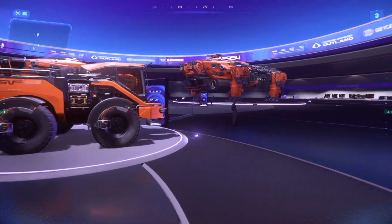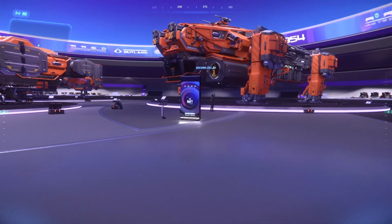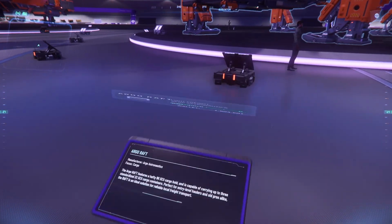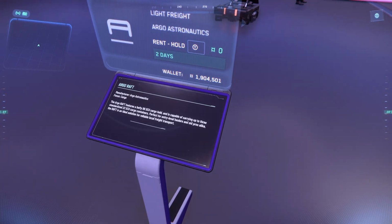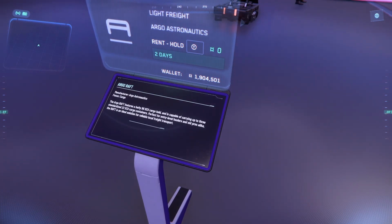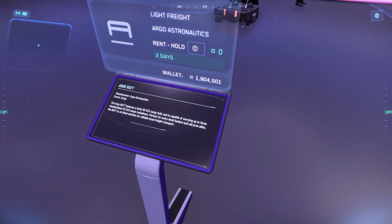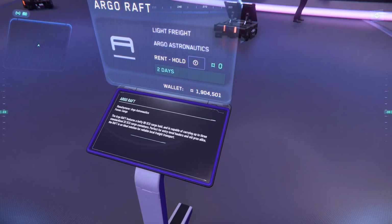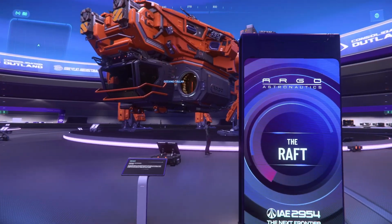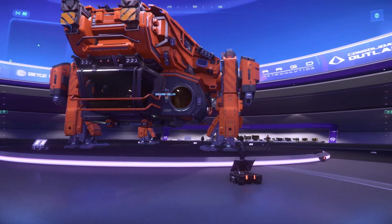All right, so let's head on over here to the Argo Raft. The Argo Raft features a hefty 96 SCU cargo hold and is capable of hauling up to three standard 32 SCU cargo containers. Perfect for entry-level haulers and old pros alike, the Raft is an ideal solution for reliable local freight transport. I don't quite own one of those yet. I'm not as into cargo hauling as a lot of you. That's kind of cool looking though.